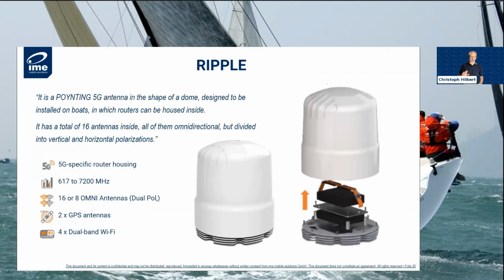And we have a little sister of this one, which is called the Ripple. We released the Ripple, of course, with the experience, the knowledge, and the feedback of a lot of experienced system integrators that asked us, hey guys, WAVEHUNTER, fantastic thing, we see fantastic results, but it's a very high-end product for really big vessels with a lot of people, big yachts. The MSRP is €16,000.